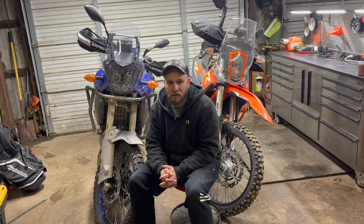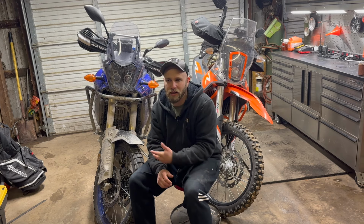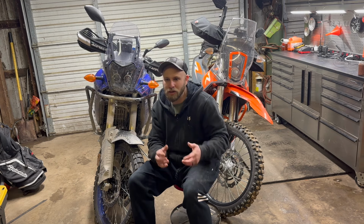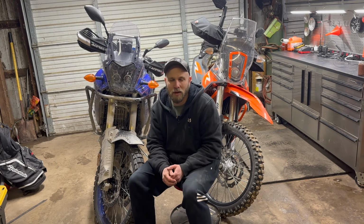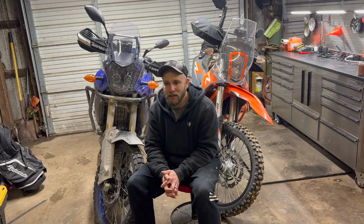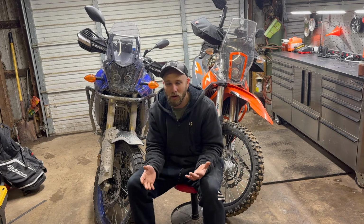So like I said, if it's single track or something that's aggressive, I'll take this on flowy single track, but anything tighter than that or real hilly, real rocky and tree rooted and that kind of stuff, that's where I'm going to hesitate. I would take this in a heartbeat over this. So that's pretty much it as like an overall comparison.